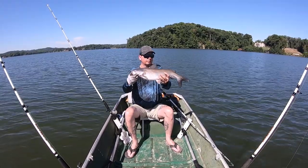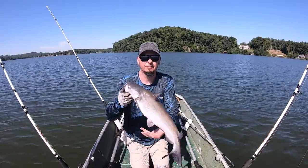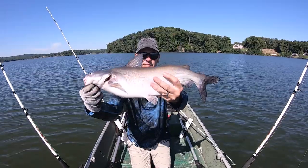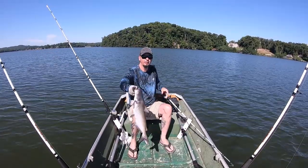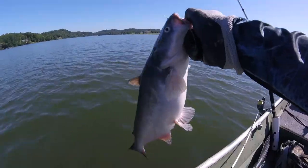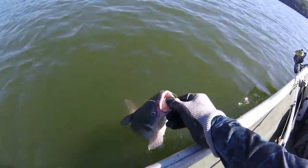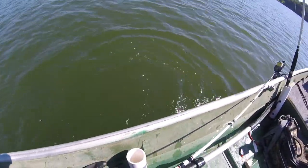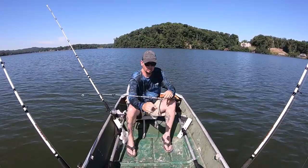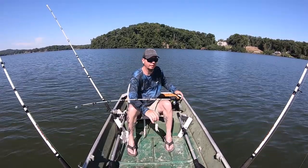Smallest one of the day, little dinky blue cat. I still like catching them. They're all fun. I don't care what size they are. Of course, the bigger the better. Let's let them go. Enough to leave my skipjack head, so we'll throw it back down.